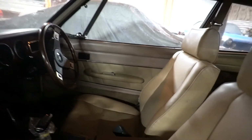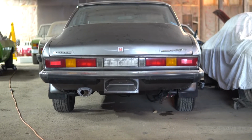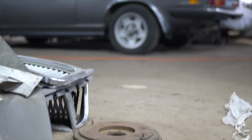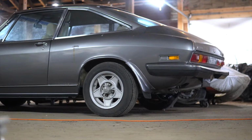Very interesting. I love the fender mirrors. You guys know I'm totally weak for fender mirrors. So that's cool that they're paint matched and look OEM, which it is a Japanese car. So in Japan they were OEM on a lot of cars.